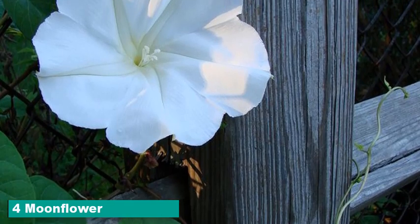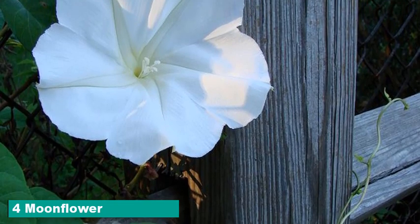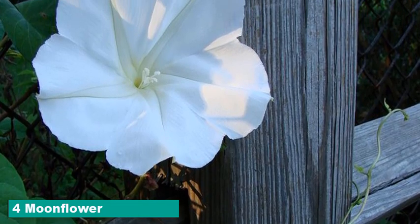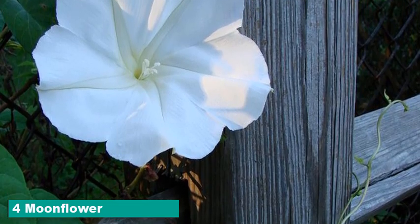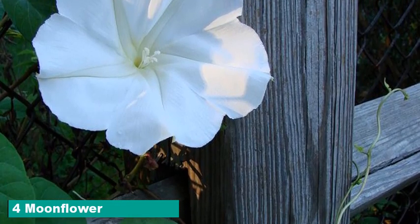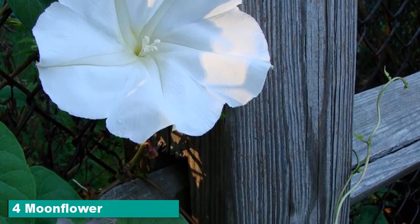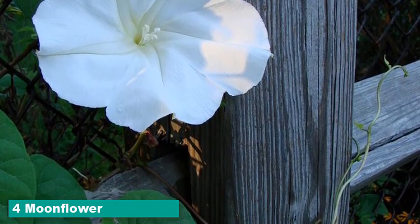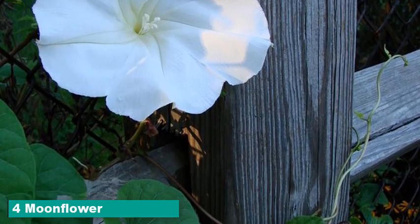4. Moonflower. The spectacular display of large and fragrant pure white flowers resembles morning glory and opens in the evening. You can grow this vine in a large container. It flowers year-round in subtropics, but if you live in a temperate region, grow it as annual. Moonflower plant can reach the height of 6 to 15 feet in a single season and blooms from summer to fall.